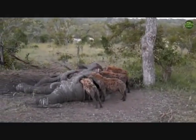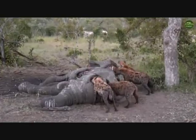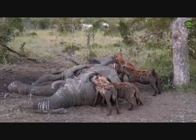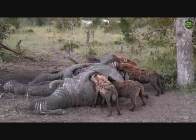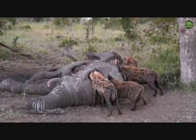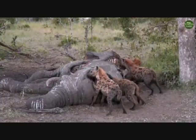But it's amazing how one by one hyenas arrive. And I think that's why our leopard left, because it saw, hang on, there's going to be so many hyenas here tonight that it's better for me to leave. Maybe I'll come back tomorrow and see what's going on in the morning. So interesting behavior, and it's amazing to see how it all goes.